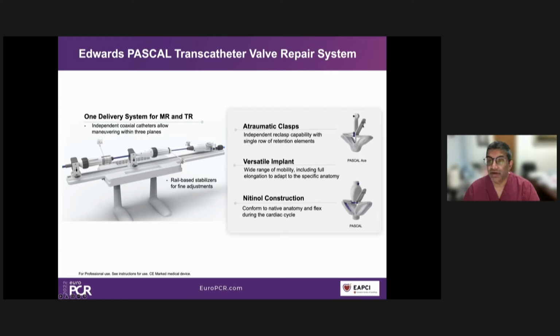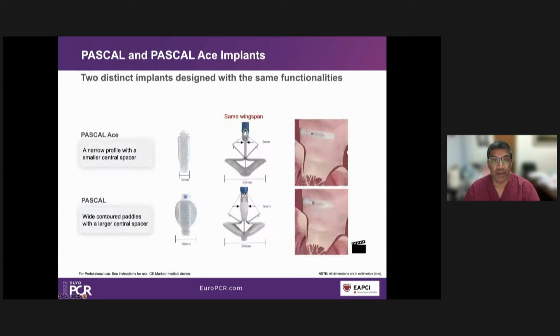The other key difference, obviously, is the clasp. They're different in that they're a single row horizontally, and they're not aligned on the entire length of the grasper. This probably gives it a little bit more flexibility in some type of anatomies. And also, it's made from nitinol, and so it's in a closed position, and in its resting state, it wants to stay closed. And because it's nitinol, there's some flexibility, and that again may help in some regards to valve area, as we'll talk about.